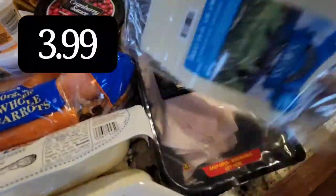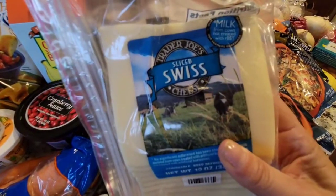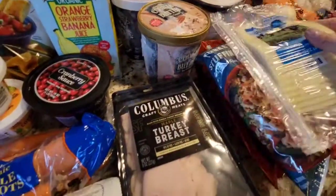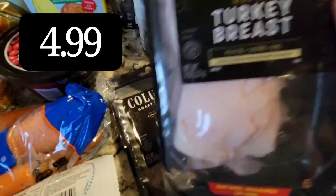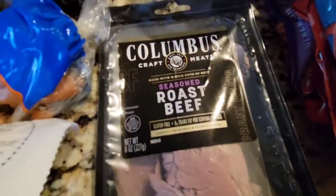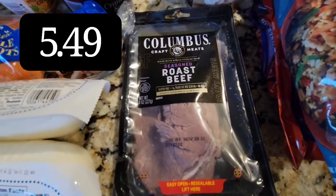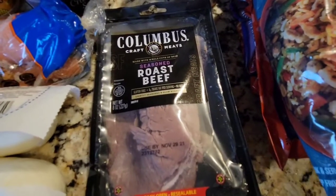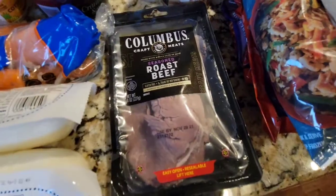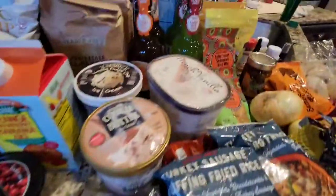I got cold cuts because Sean and John are sandwich makers for lunches. I got some Swiss because I have ham in my refrigerator. They love the turkey breast, so I bought maple turkey breast. And then Matthew and Michael like the seasoned roast beef, and we haven't had that in a while. They like to make like a melt. They'll put cheese and then put it in the George Foreman, like a grilled cheese, but with beef in it. So it's been a while, so I got them that.